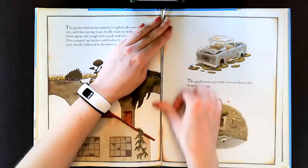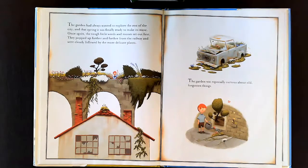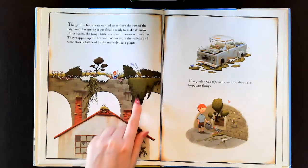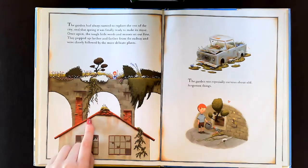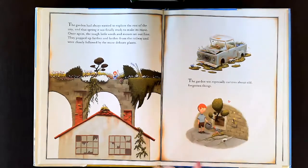The garden had always wanted to explore the rest of the city, and that spring it was finally ready to make its move. Once again, the tough little weeds and mosses set out first. They popped up farther and farther from the railway and were closely followed by the more delicate plants. Like they're reaching down. They're going to get to the house. The garden was especially curious about old, forgotten things. Look, it started taking over this old car and the cracks in the sidewalk.